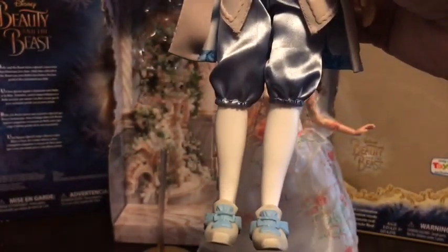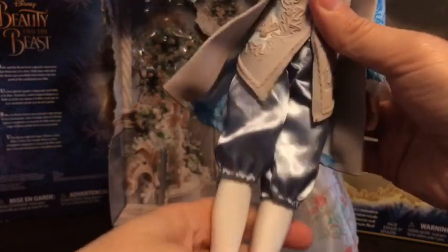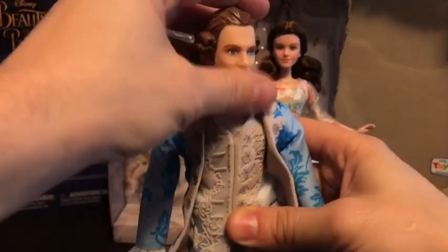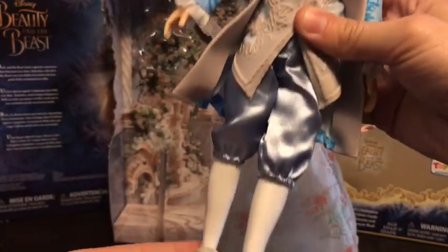And then also, just to note as well, on his legs it's actually white, so there's not any kind of tights or legging or nylon or anything that would be part of a clothing. So again, if you're someone that likes to play around and style these dolls or take pictures, I would say to rebody this one.